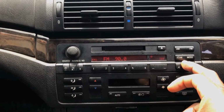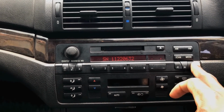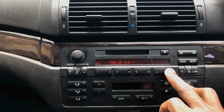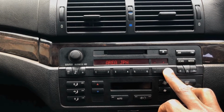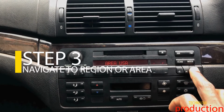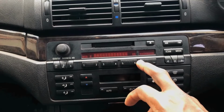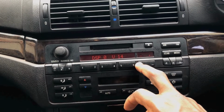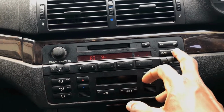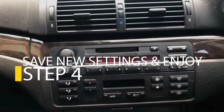Turn it back on and press the M button for just over 5 seconds until the serial number is displayed. That's the serial number right there. Now use the plus and minus buttons to scroll through the menu, and to get into the menu items you'll use these buttons right here, those ones. So scroll through and we change the area to Oceania. Leave it at that. You can look through the rest of the main menu items. After that, we'll turn the radio off to save the settings.